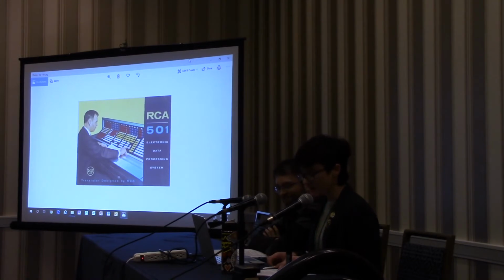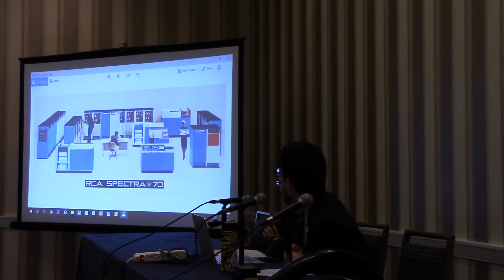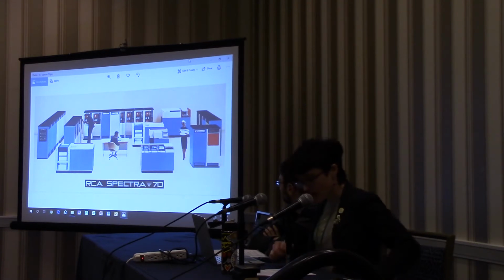They decided that instead of trying to come up with this whole new system, they were just going to produce IBM compatible computers and peripherals, and that was going to be the Spectra 70 series. Again, mainframe, the woman computer there in the corner is feeding the machine.